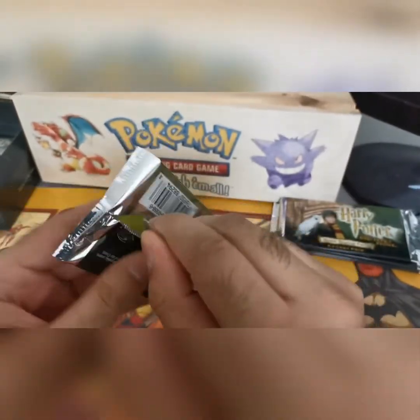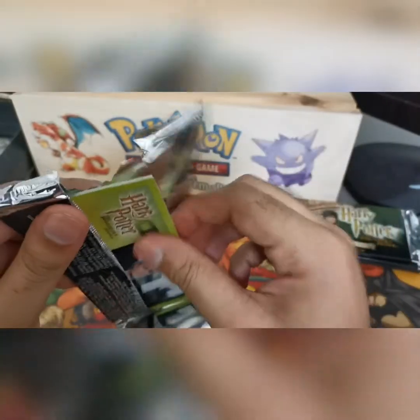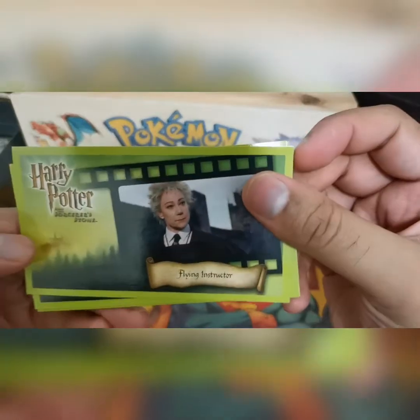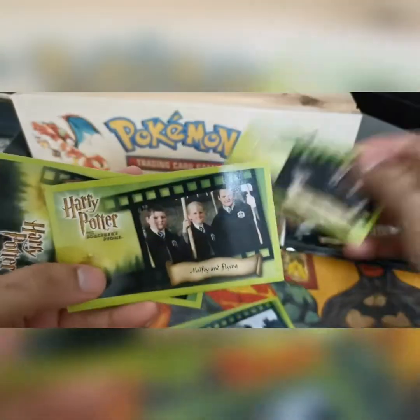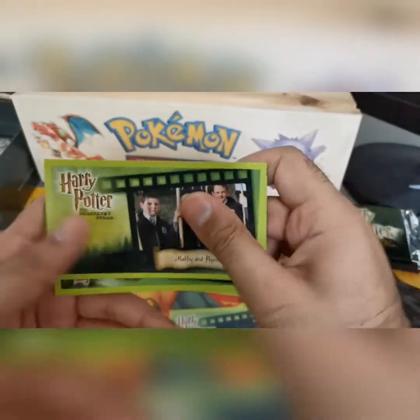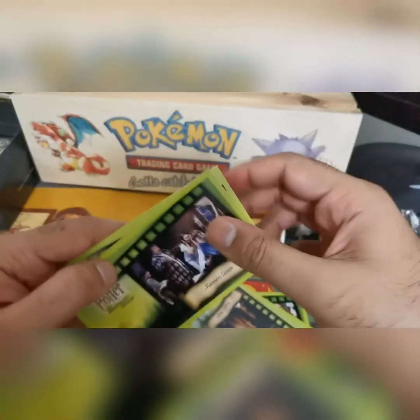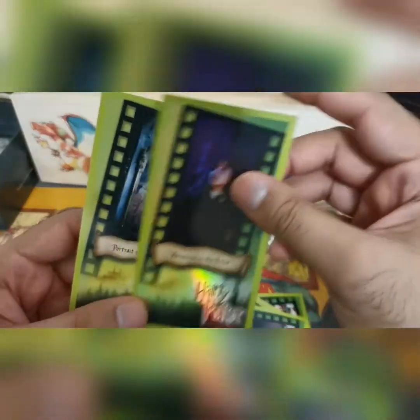Unless I'm just unlucky and all 10 packs I've taken out have no rares. Well, that's probably unlikely. Flying Instructor. Harry, Ron and Hermione. Malfoy Flying. Hagrid's Heart. Manners Lesson. Hermione, ooh.